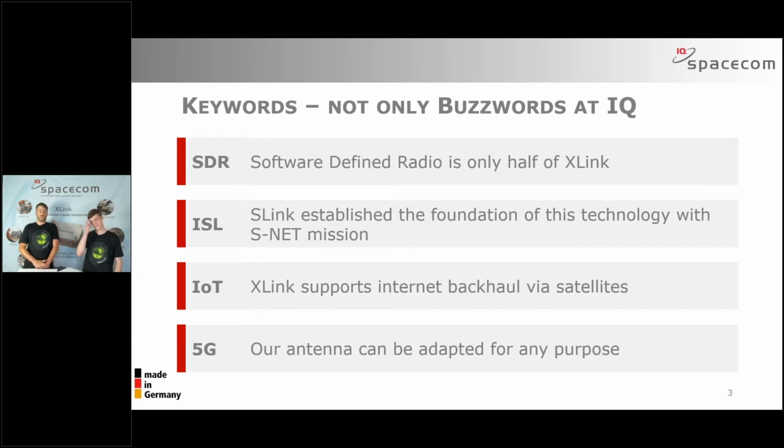Of special interest are the inter-satellite links. We are familiar with them and have experience with them. Together with the Technical University of Berlin we built the system of four satellites, the SNET mission, which is already working in orbit and has implemented inter-satellite link communication. We know there are many protocols in use or planned for Internet of Things usage, and there this X-Link platform is, as you will see, very flexible and usable.